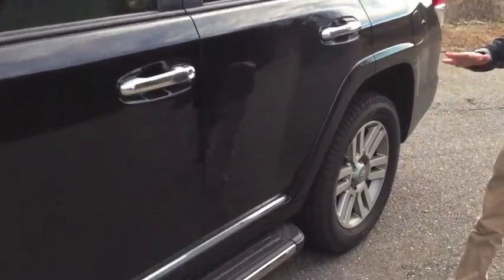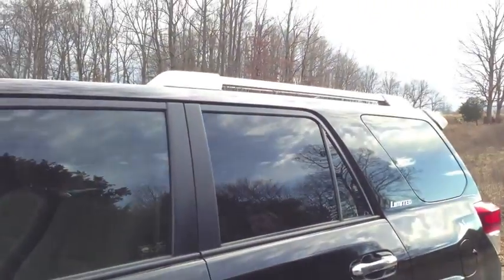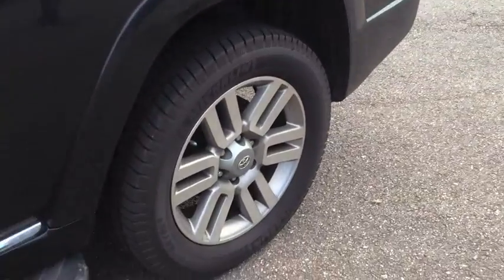Running boards, a nice option to get there, and then all 4Runners come stock with the roof rack. It's a pretty good combination here. It looks phenomenal for an off-roader. We know the 4Runner is pretty appealing from the exterior. Well, let's take a look at the interior here.